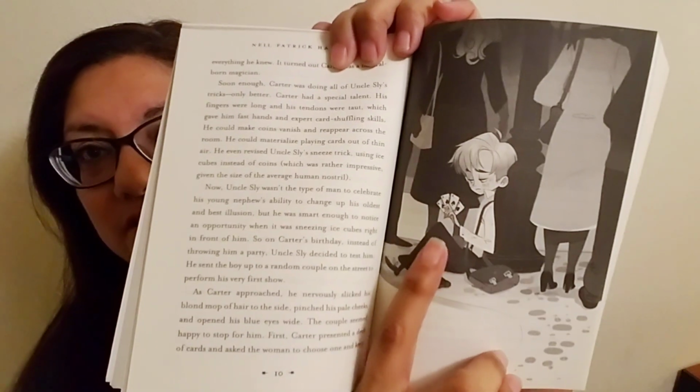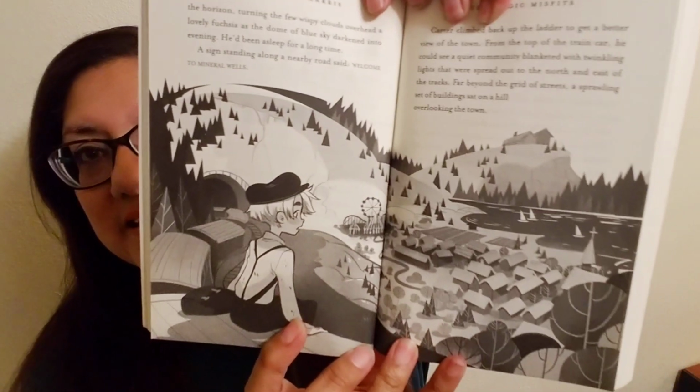So see, he has cards, so it must be some kind of card game they're going to be hustling people with. But this is the book I'm going to be listening to on audio. And this one says, when street magician Carter runs away, he never expects to find friends and magic in a sleepy New England town. So that's this book right here.